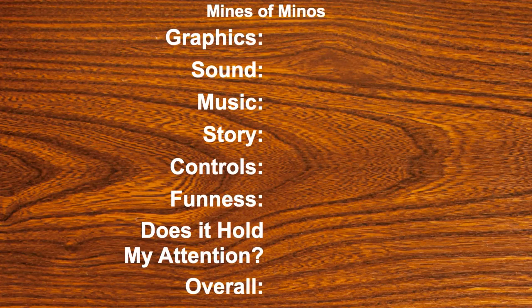That's this game for you. Yeah, there's another little brown dot. I guess that's it. Game over. Okay. So that was Minds of Minos.